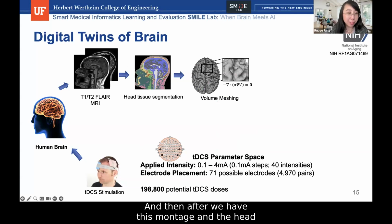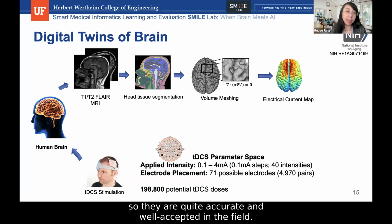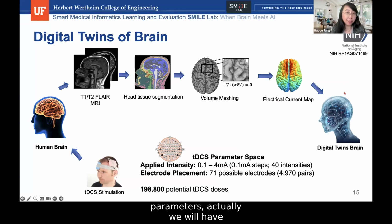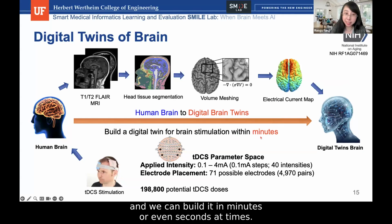And then after we have this montage and the head segmentation, we can perform volume meshing and finite element modeling to get the electrical current map in the brain. And those finite element modeling methods have been well validated in animal and human models, so they are quite accurate and well accepted in the field. And after that, we can have a digital replica in the computer where, when we change the stimulation parameters, we'll have the J map in this digital replica. So in this way, we can map the human brain to a digital brain, and we can build it in minutes or even seconds at times.